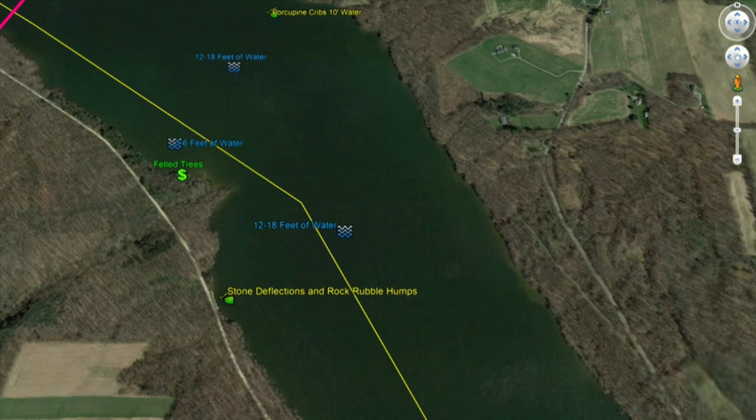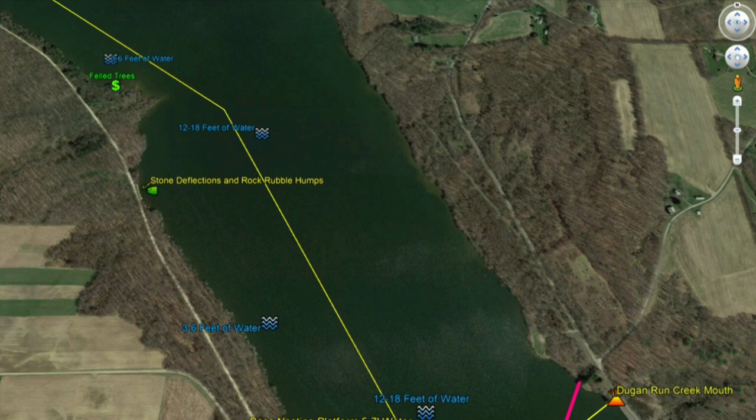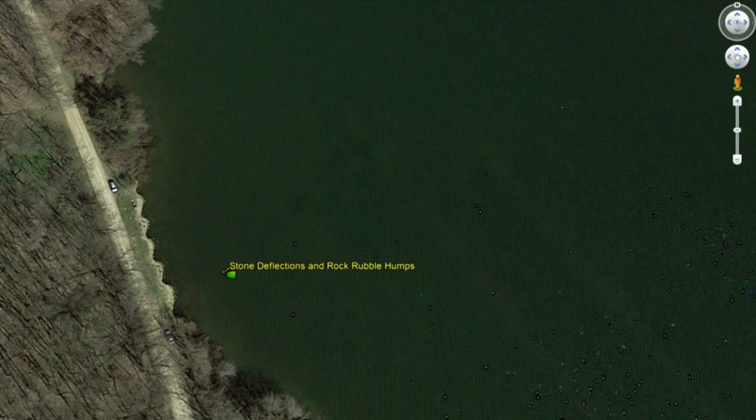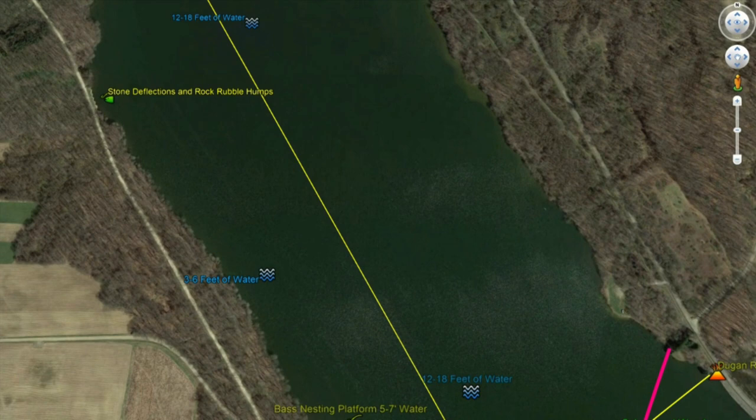Now you have stone deflections and rock rubble humps. So again, fish and boat, they drop some rock and rubble in here. Great fish habitat. That's going to attract fish. You can hit that from shore. As you guys can see here, it looks like there are some rocks and some riprap here. You're going to see a vehicle parked here, so that's an awesome spot for you guys to get out and do some fishing. Head south, 3 to 6 along the shoreline. You're going to run into bass nesting platforms here, 12 to 18 feet in the middle.